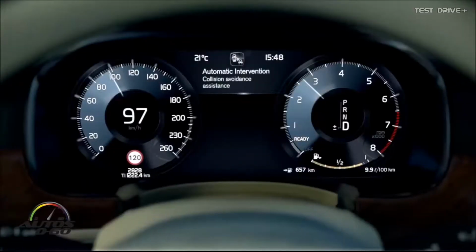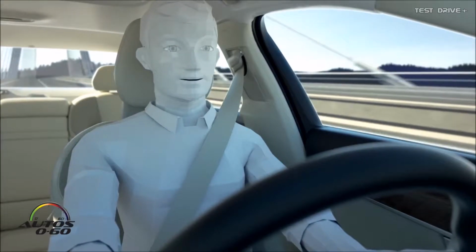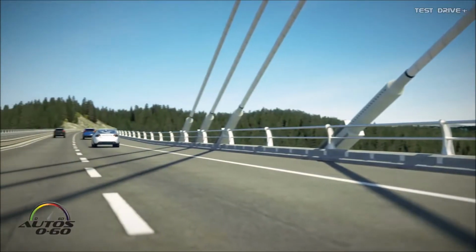And I understand that this summer you're already testing some of that autonomous driving technology in Sweden, right? That's correct. We have the Drive Me project, which has already started. The first family has been selected, the Hain family, as was announced recently by Volvo.